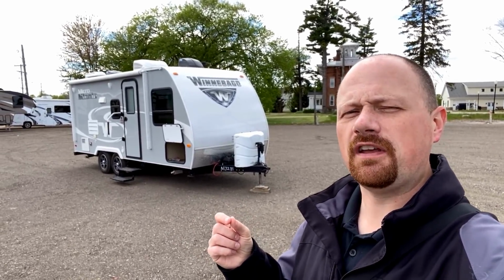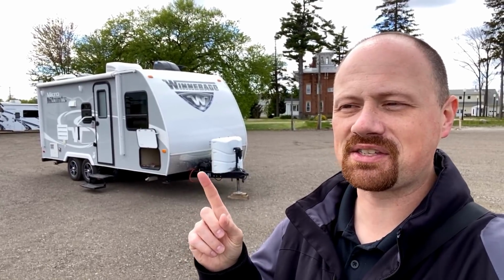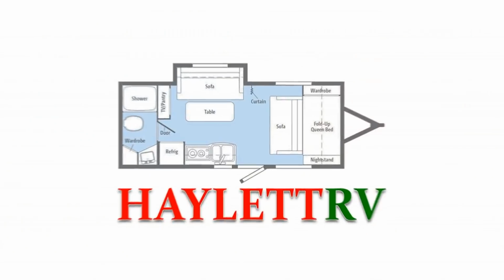I always get good feelings from RVs, by the way. When people go through and they leave little notes like, here's what this light switch does, here's what this light switch does. That is one of those indicators I look for. This is owned by somebody who just really took dynamite care of it.